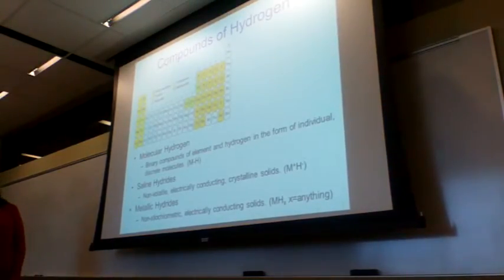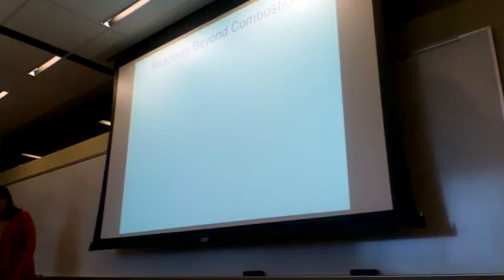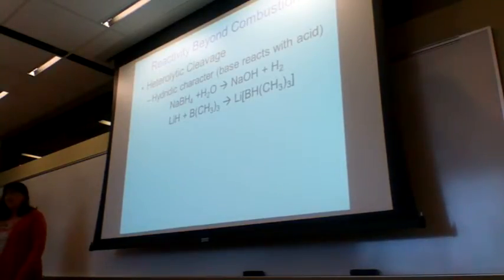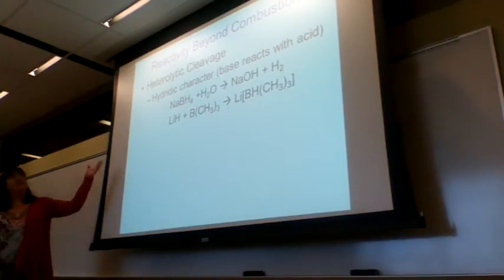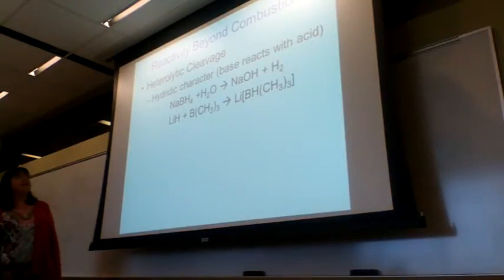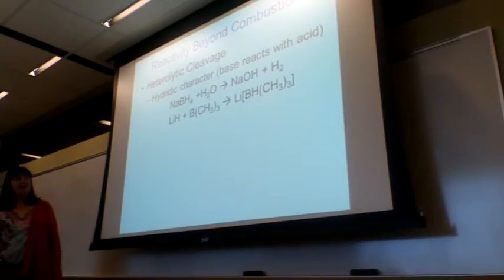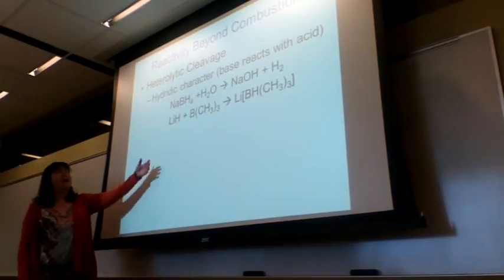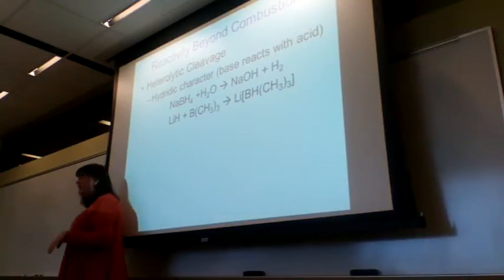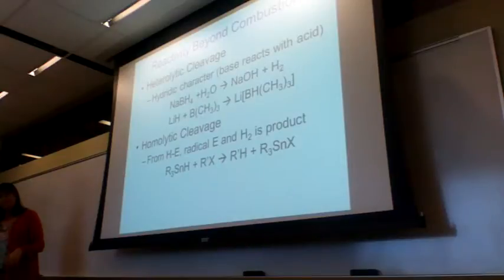Compounds, I think we looked at this. The different colors. So molecular saline, metallic hydrides, lots of different ones. And so there is the reactivity beyond combustion. So heterolytic cleavage, that means breaking up unevenly, so the electrons actually go with the hydrogen. So H minus. So lithium hydride, sodium borohydride, which we have been using in lab and continue to use.